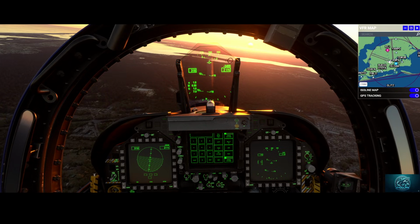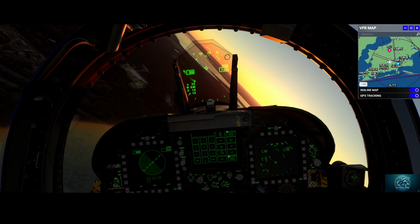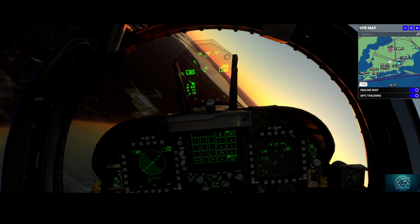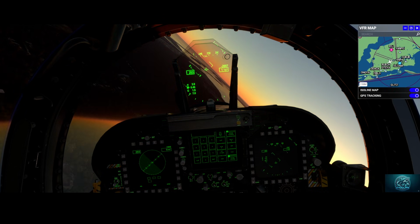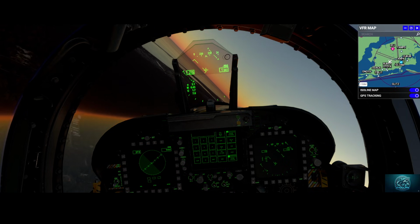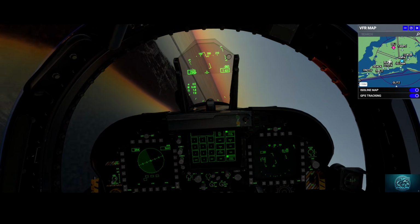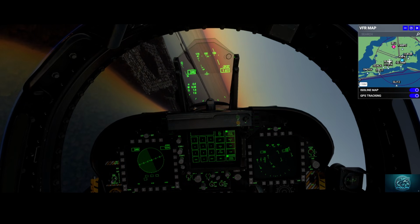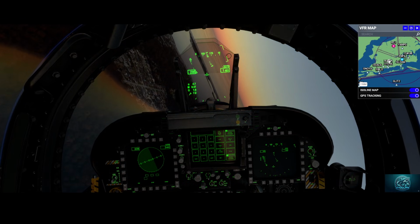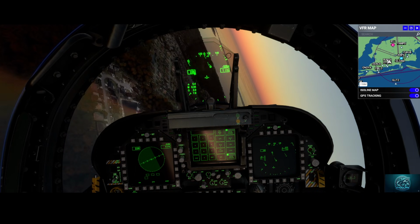Alright, rolling out of the speed. Coming into a turn as we're slowly losing altitude. This honestly might be the last one just because of how the sun is. Losing light quickly.